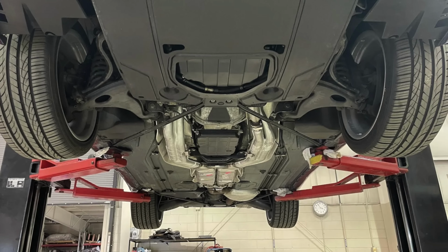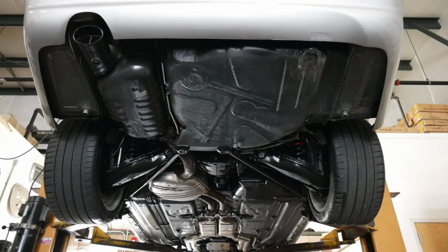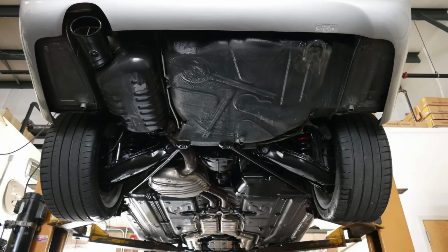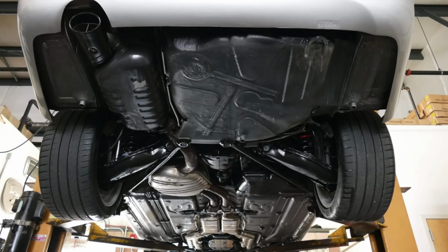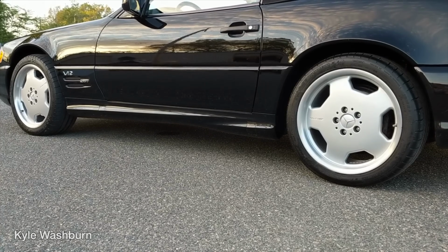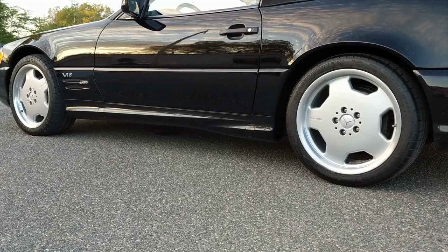The transmission should be smooth and serviced every 40,000 miles. Typical of most cars, suspension bushings and ball joints tend to go bad with mileage and should be checked. The adaptive hydraulic suspension, if equipped, can develop leaks in the system. Accumulators may need to be replaced, and valve blocks can become faulty.